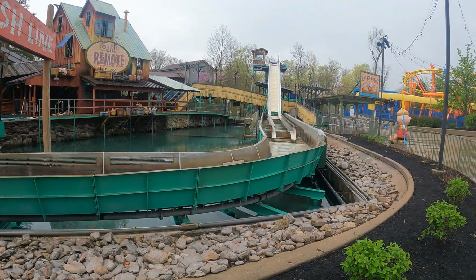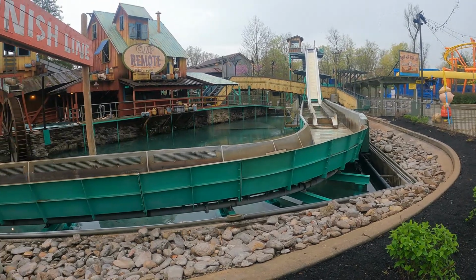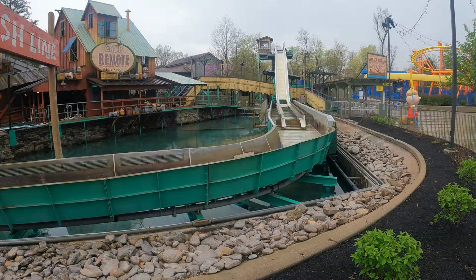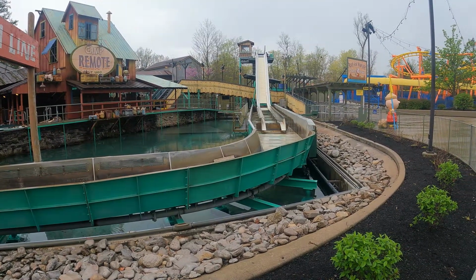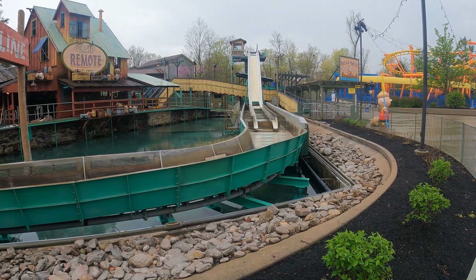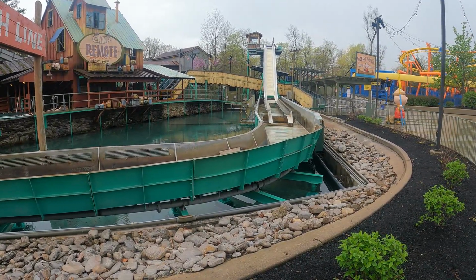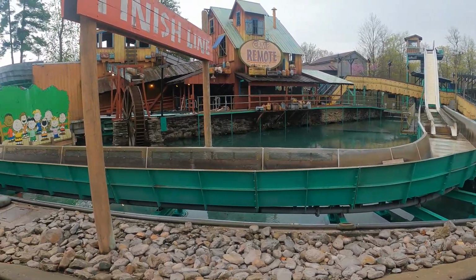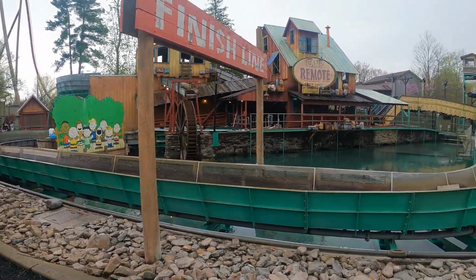Here at Race for Your Life Charlie Brown. It's the park's log flume ride, and it looks like they're getting ready to start it up for the season. This is what it looks like empty right here before they turn on the water. You can see, it's roughly 3 feet deep. And right there, and that way. So let's check it out.